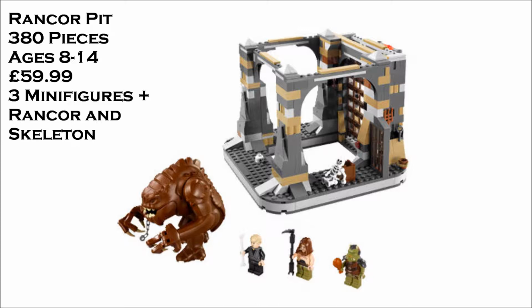This has got to be probably the worst one from January. It's quite a disappointment actually. It's the price. The price is what does it for people, because £60. I think you'd rather get a mobile heavy cannon or the Battle of Hoth and the ATRT for the same price. You get loads more pieces, over 200 more pieces, and more minifigures as well.